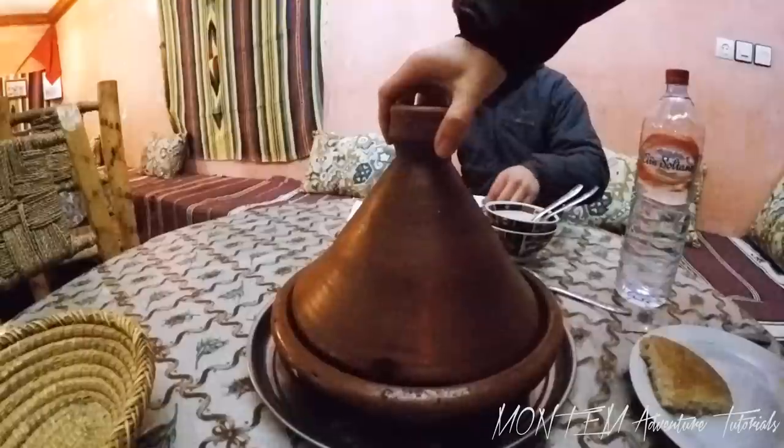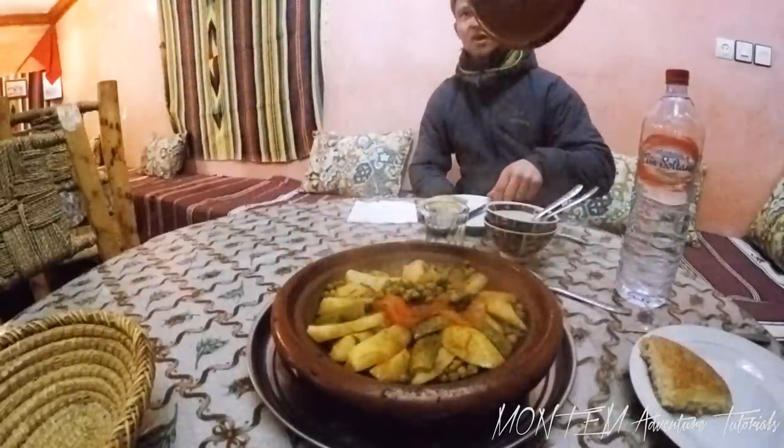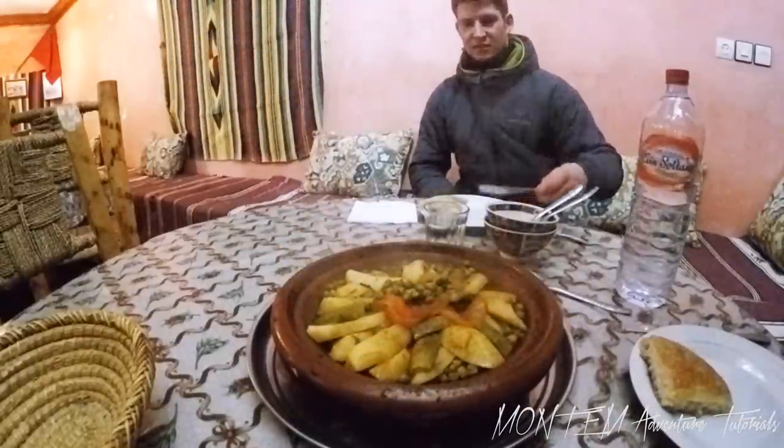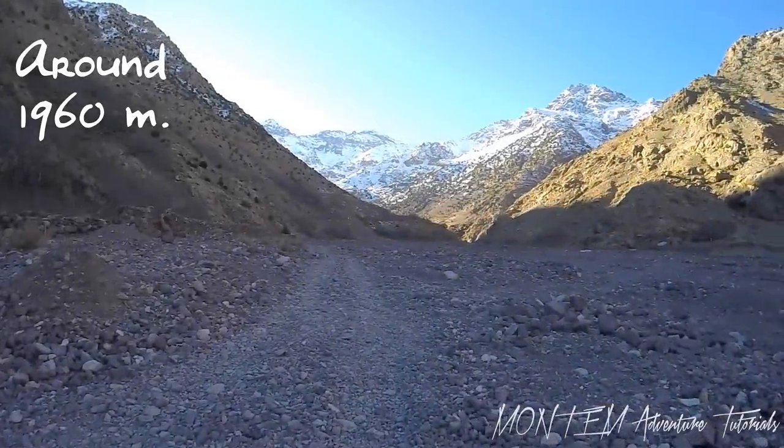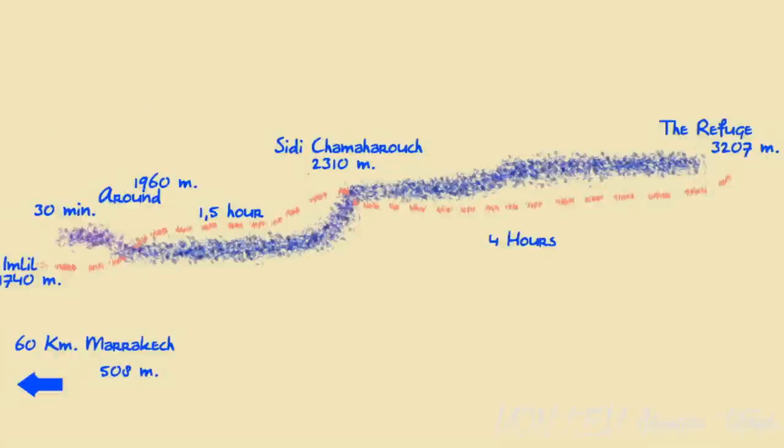This adventure tutorial will take you from the deep valleys of the Atlas Mountains to the summit of Mount Toubkal. The first part of the trek will take you through the cities of Imlil, Arund, and Sidi Shamaruj.